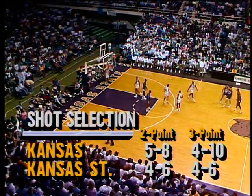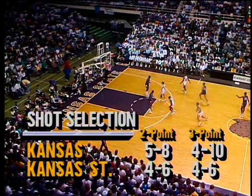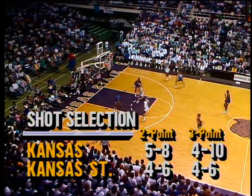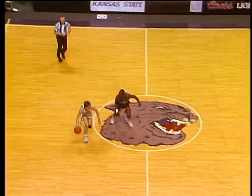Here's what Kansas spent, 5 of 8 from 2 points, 4 of 10 from 3-point land. Kansas State, 4 of 6 and 4 of 6. Kansas State utilizes the 3-point shot more than Kansas does. In fact, they've taken almost twice as many shots as Kansas. That's Normore. He's number 4. You guard Henson.